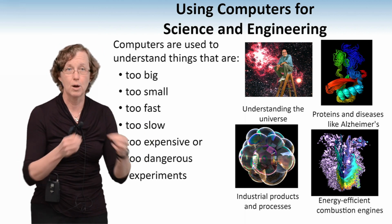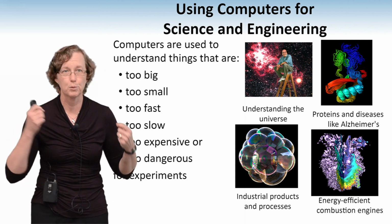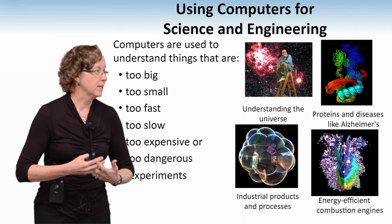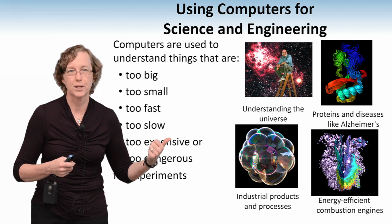Then there are things that are too small, really tiny things. I'll talk about molecules, proteins, things like that. Things that move really fast, things that move really slow, and things that are either too expensive or too dangerous to do. So this is all of the cool things you can do with science.